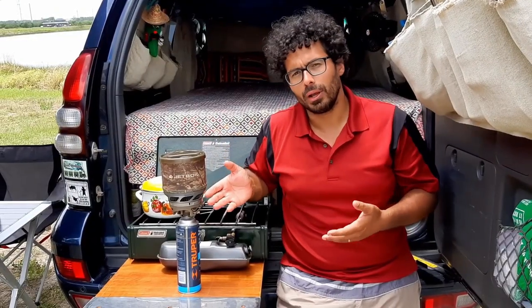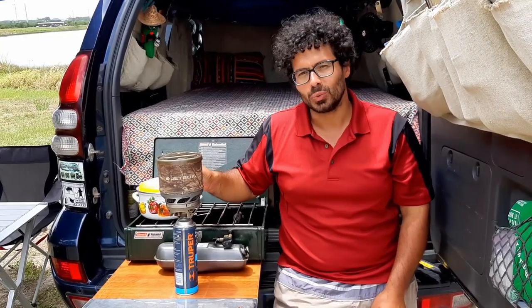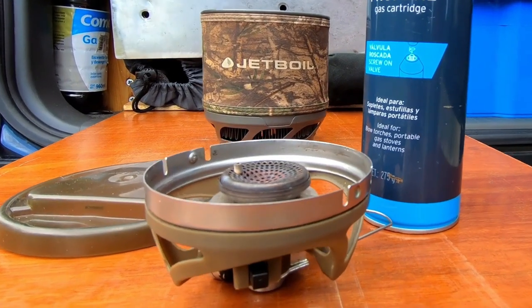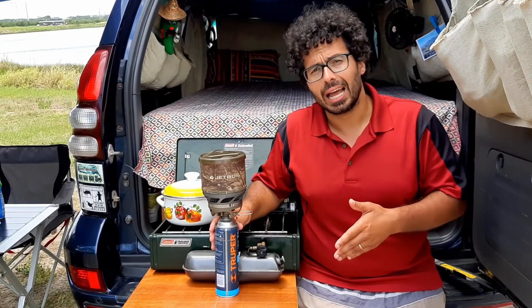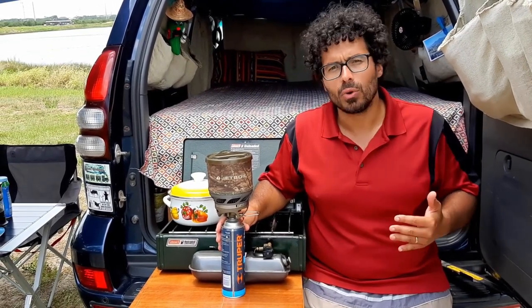This is a Jetboil Minimo. It's a personal cooking system and one of the gadgets we are really proud of. We basically use it every single day. It allows you to boil up to 1 liter of water in less than 2 minutes everywhere you are.